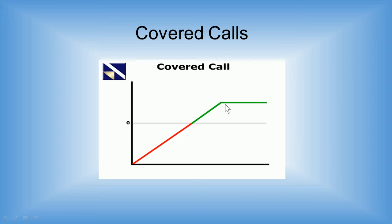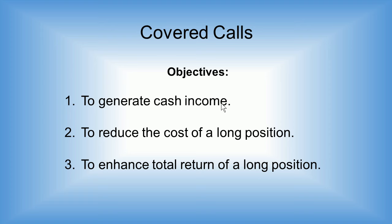Now on the upside, we are capped because we are selling a covered call which obligates us to provide that stock at a certain price by a certain date, which is the strike price. And so we are capped to the upside. Our objectives when setting out to sell covered calls is number one, to generate cash income. Number two is to reduce the cost of a long position. Remember, we're getting paid, which lowers that cost basis of that underlying stock. And then finally, we're looking to enhance the total return of a long position.